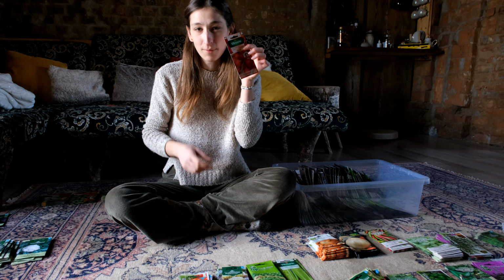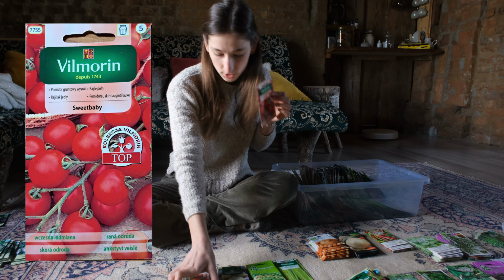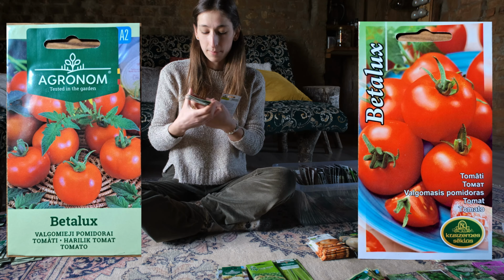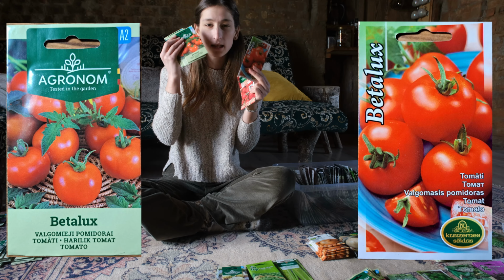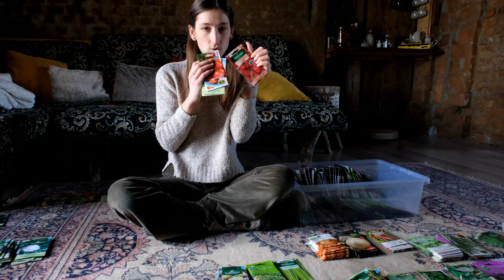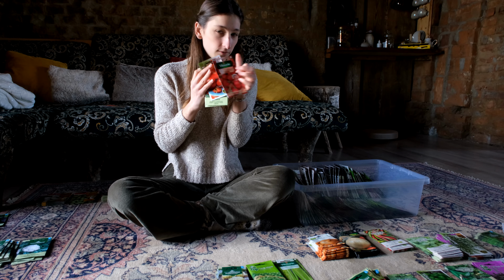Then we only have 1 pack of Sweet Baby. Might need to buy more of those, because I think those are the ones that we had last year. We really liked them. And then we have Betelux tomatoes, again from 2 different brands. I think those ones we also planted last year and we actually really like them. So yeah, those 2, we already know that we kind of like them. They grow perfectly fine outside too.